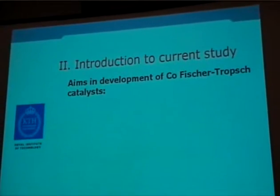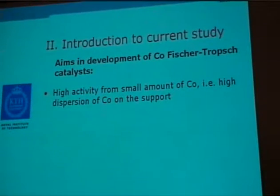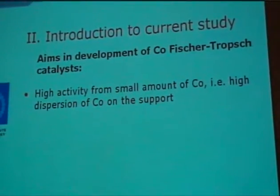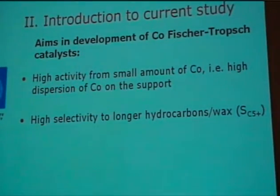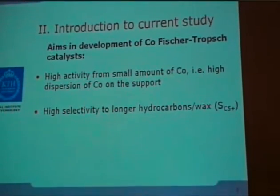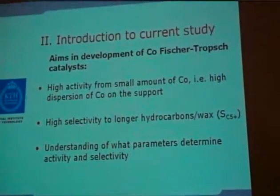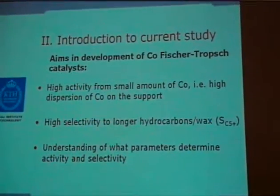I want to start to give you some aims when we develop the cobalt Fischer-Tropsch catalyst. We want a high activity from a small amount of cobalt, which means that we want a high dispersion of cobalt on the support. But it's also important when we want to make diesel, we also want a high selectivity to longer hydrocarbons, as you have heard before, or waxes. And in this presentation, I will call this the selectivity to C5+. And we also want to understand what parameters determine the activity and selectivity in Fischer-Tropsch process.